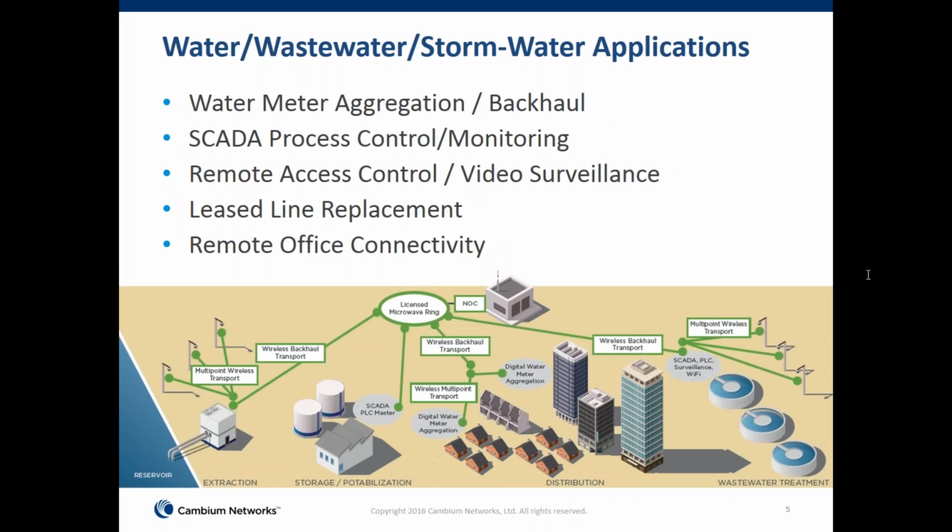And then if I also show you here an example of water and wastewater treatment facilities. Again, you'll see very common themes across this, which is high-capacity rings, high-capacity backhaul, multi-point for access, and then narrowband for the critical infrastructure process control.